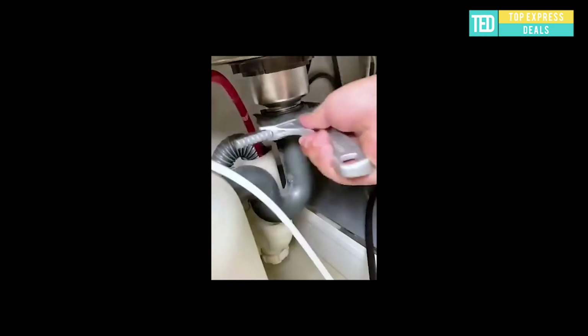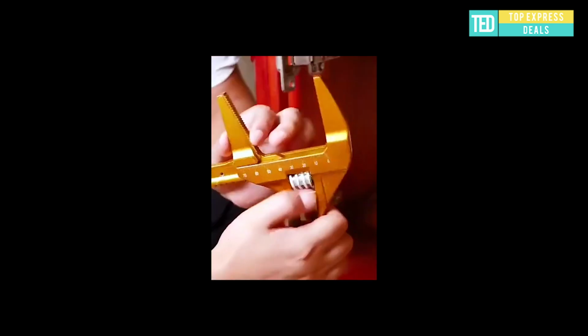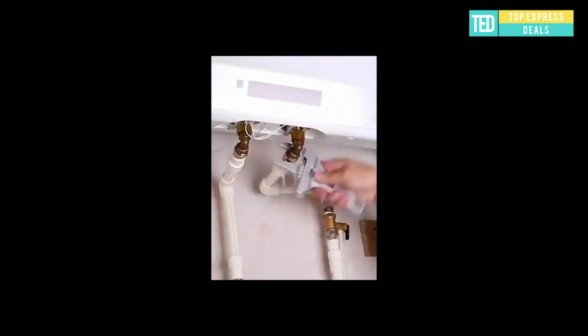Universal wrench, suitable for dismounting and installing sanitary ware, pipe nuts and so on. It doesn't damage the ornamental pipe and nut, such as gold-plated, copper, etc. It can also be used in small spaces.